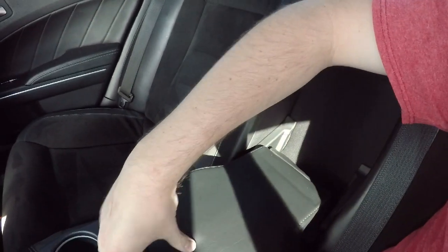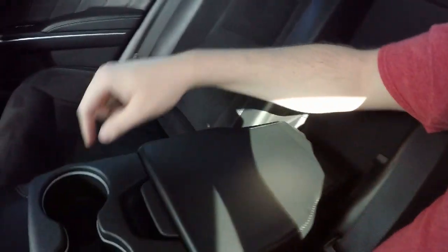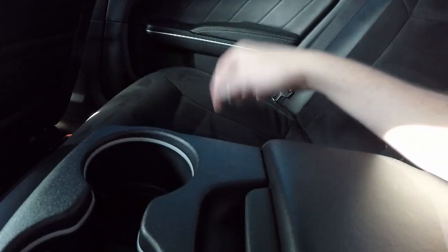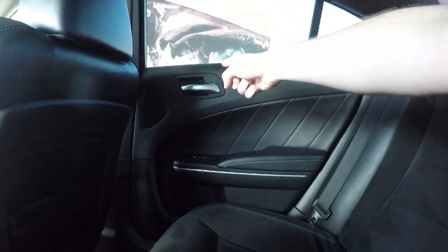And I forgot, there's a little bit of a container here. You can put microfiber towels or whatever you want inside that. It's pretty cool. Same thing as in the front. Look at that. These will go ahead and glow at night. It's kind of a cool feature just to see the ambiance of everything around you. Right there, the door handles light up as well, just like the front.